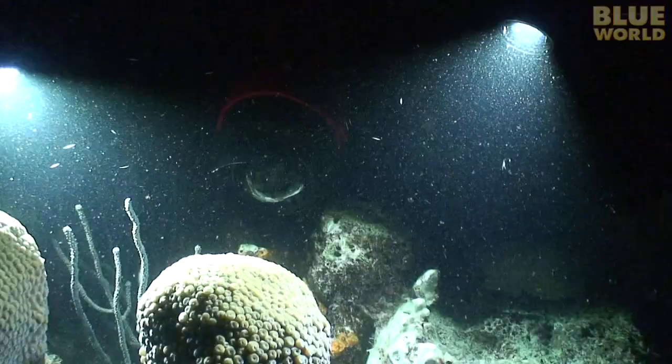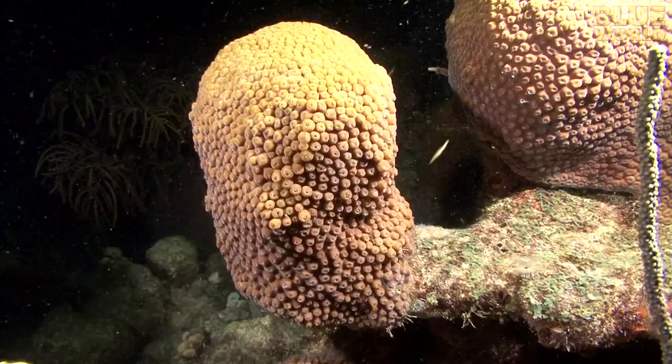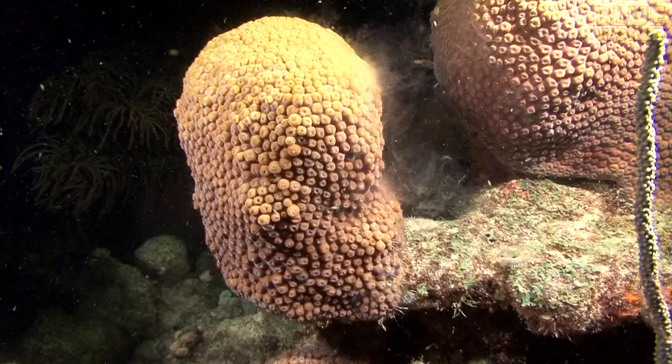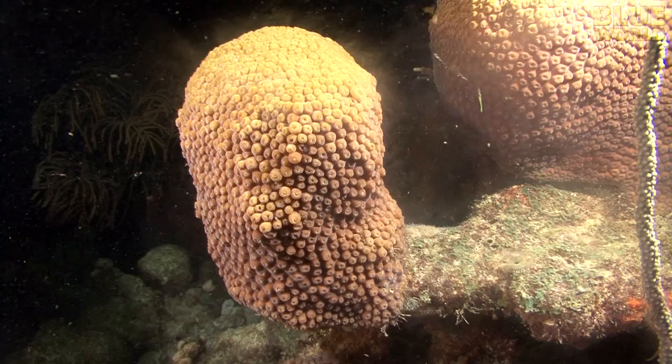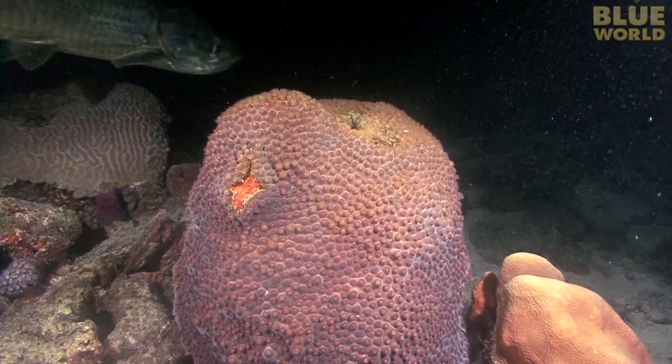I train my camera on a big colony of greater star coral and wait. In spite of my camera's lights, it spawns, releasing clouds of sperm into the water. While I'm waiting for this coral to spawn, a tarpon passes by, checking out what I'm up to.